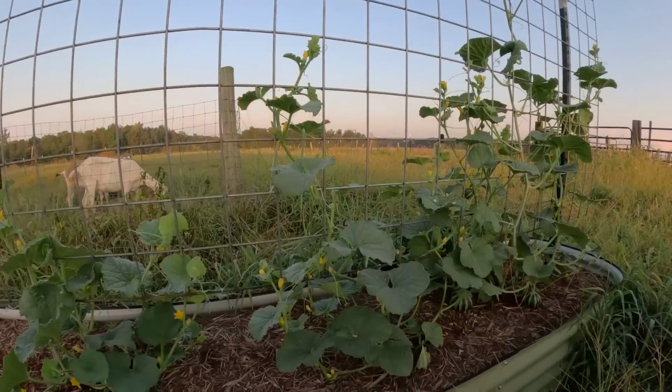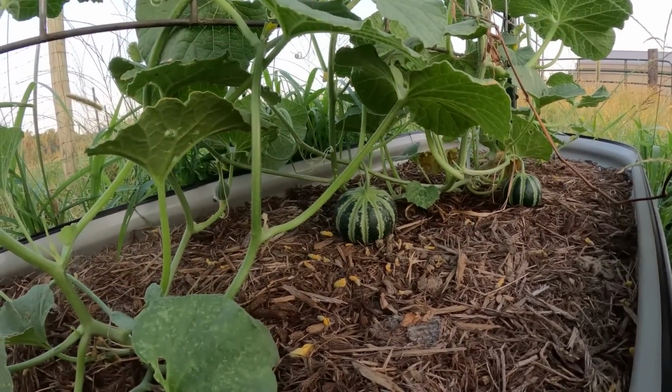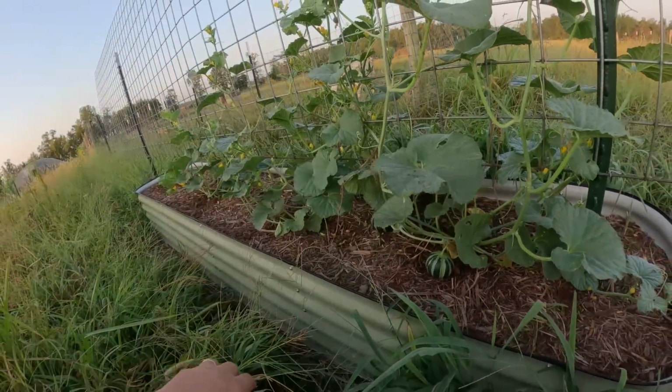And then these two here are Kajari melons. You see them down there? They're the coolest looking things. They're getting bigger by the day, and I did haul buckets of water over to this bed too.